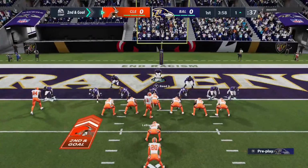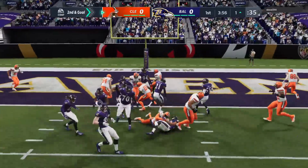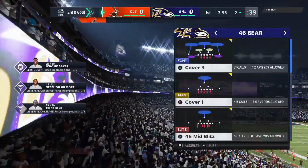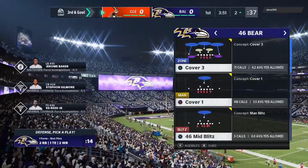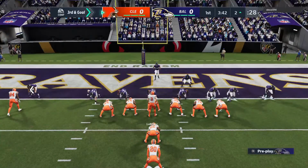Second and goal from the 1. They'll try to run with Breida. And this is not going to do it as he's stopped at the 2-yard line. No gain on the play there. They're going to need to come up with something better here on third and goal. Big play coming here. It's third and goal.